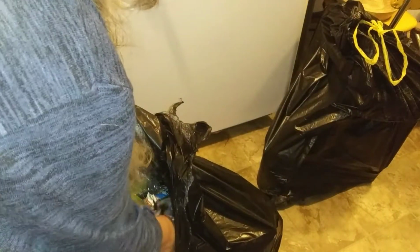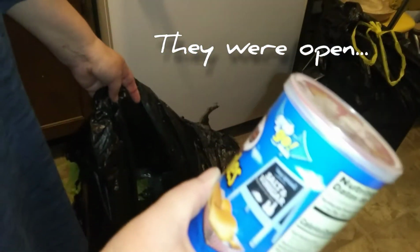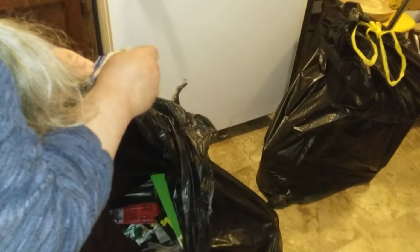Big lighters, empty, open package of cookies, that's trash. Open bag of M&M's. We have an unopened Pringles. Trash. Oh my gosh. Oh, that's trash. Trash. Sheer collection panel. Nothing in there. That felt heavy. Trash. That's empty.